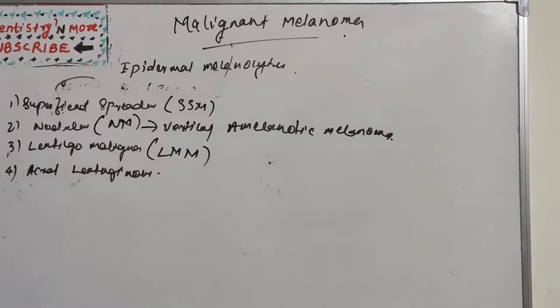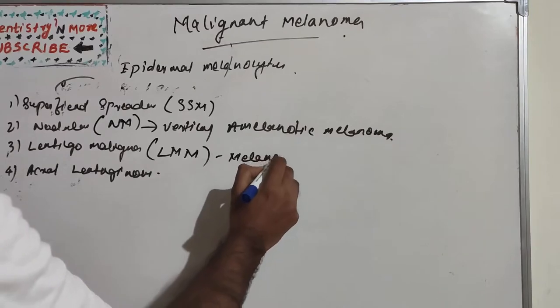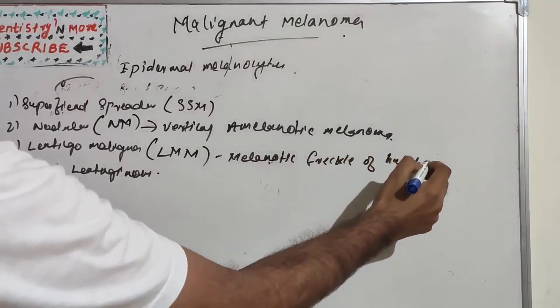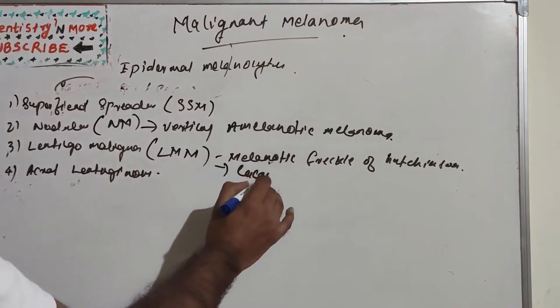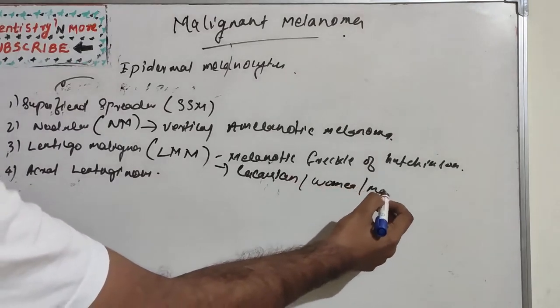The third one, lentigo maligna melanoma or LMM, exists in a radial growth phase, which is known as lentigo maligna or melanotic freckle of Hutchinson, and occurs characteristically as a macular lesion on the malar skin of the middle-aged and elderly Caucasian, more common in women. Okay, so this is more common in Caucasian ethnicity and women, in the malar region.